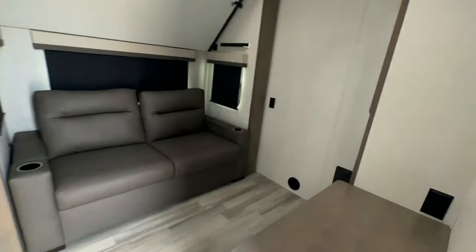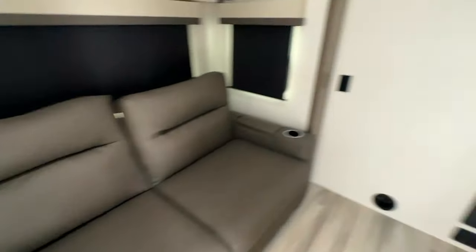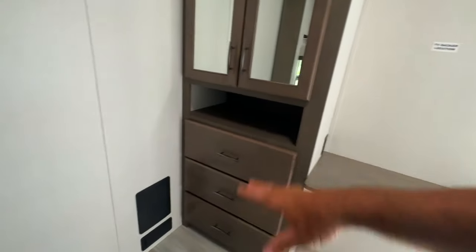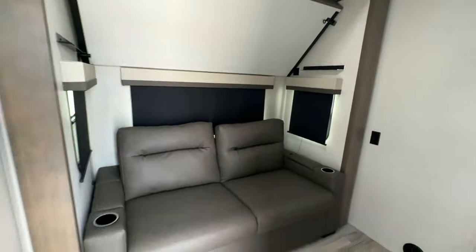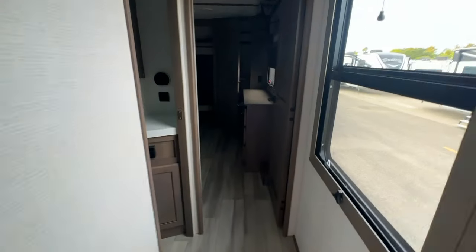Oh, look at this cool little room. It's a little playroom for kids to hang out. Put a TV right here so the kids can watch TV. And there's a bunk bed up there. Very cool. This is the Solitude bunk bed up here. And a little handrail to go up to the upstairs to the front of the fifth wheel.